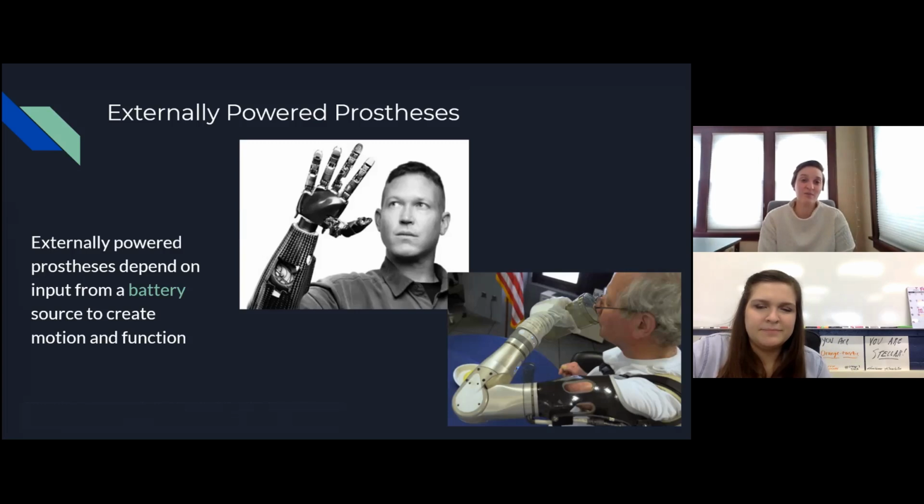For externally powered prostheses, there's a whole range of different grip patterns, and a lot of these hands allow the user to program whatever type of grips they might need in their everyday life. And so, the hand can store a dozen different grips for different activities. So there's some versatility there, but on the flip side, you have to remember to plug in a battery every couple days. And depending on the user, that may or may not be feasible.